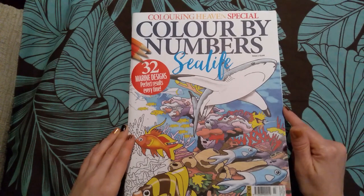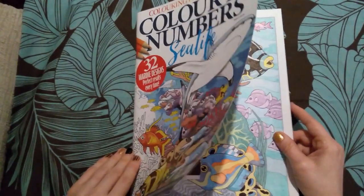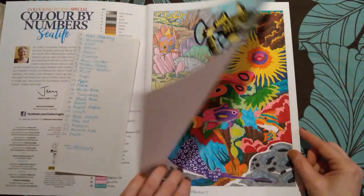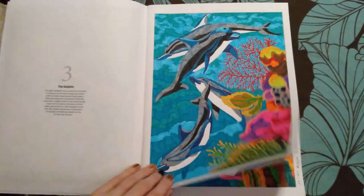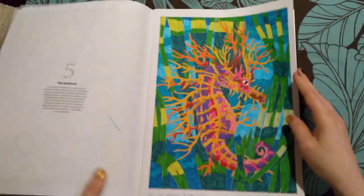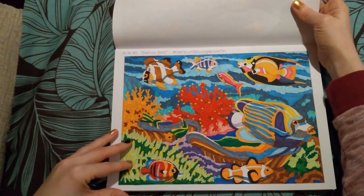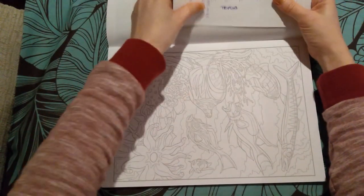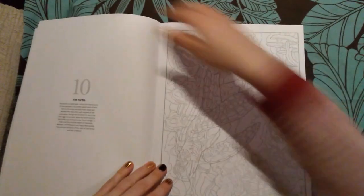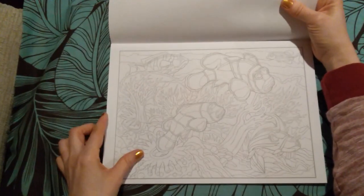The pictures in here are out of the Creative Haven Sealife Colour by Number book by George Toufexis. So if you have that, you have these pictures. So yeah, you will recognise some of these. I've had this book for quite a long time. I think I will be getting the full Creative Haven book because this only has 30 odd pictures in it and the Creative Haven one has 40, 45, so I am missing some images.